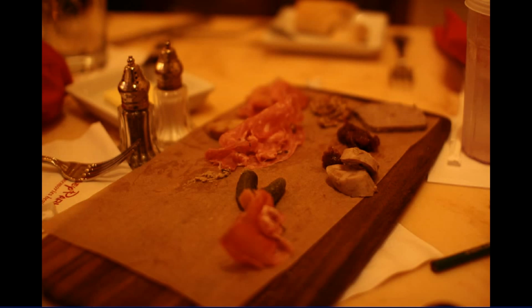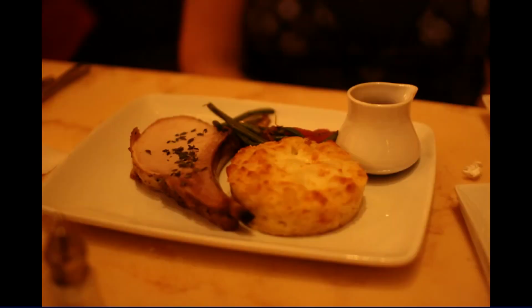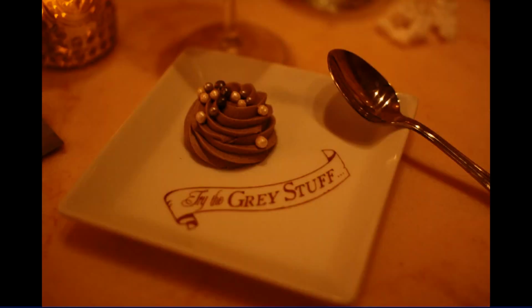And we'll go ahead and show you some of the elements of dinner. This is halfway through the cured meats appetizer, which is meant for two people. There is the shrimp and scallops on a pastry and lobster cream sauce. That was pretty excellent. And there is the pork chop with some macaroni and some good green beans there as well.